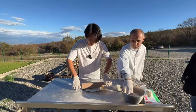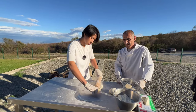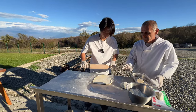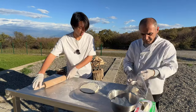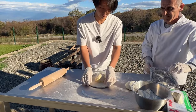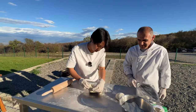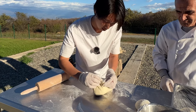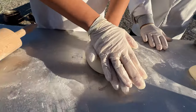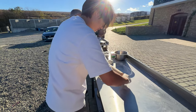Okay, let's do it. This one is more fluffy, feels like. It's more sticking to the roll because it's more cheese. He said because it's from milk, from cheese. Oh, and then he's going to put another dough inside. Okay, and then fold it like a khinkali. Wow, see? How do you describe this? Big khinkali. Yeah, exactly like a khinkali. Bam! Voila! Pizza. Need pizza.